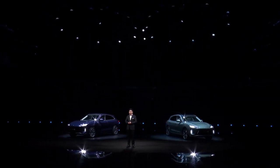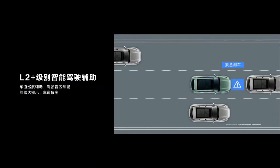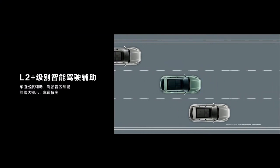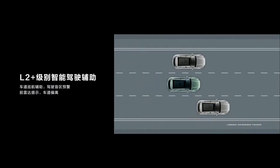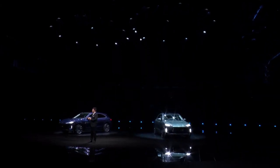In addition, it comes with the L2 Plus autonomous driving solution, including lane keeping assistance, blind spot warning, lane departure warning, etc. When it's on an expressway, or when it's on a closed road, the autonomous driving solution can reduce fatigue and it boosts safety. This is not a very advanced autonomous driving solution, so you still need to stay alert. You still need to put your hands on the wheel. It's not entirely autonomous.